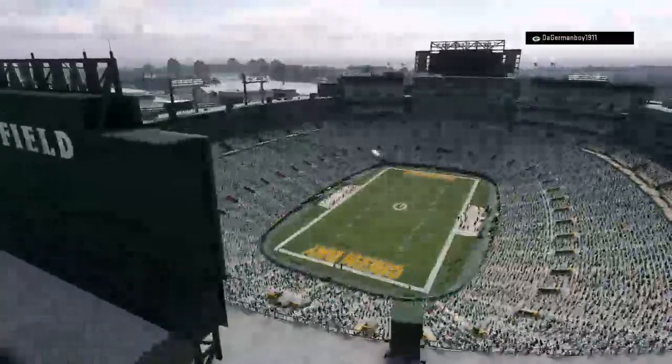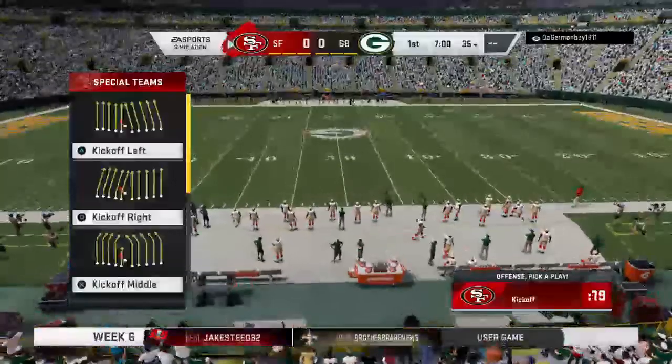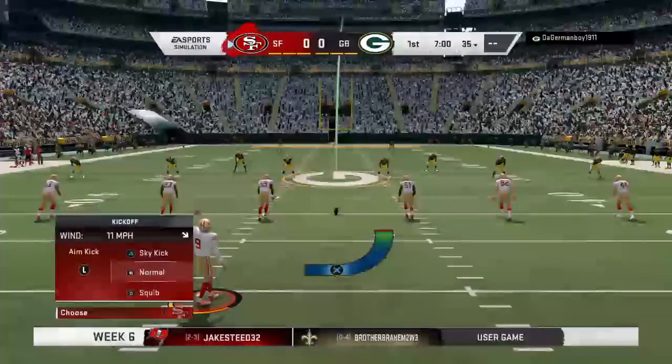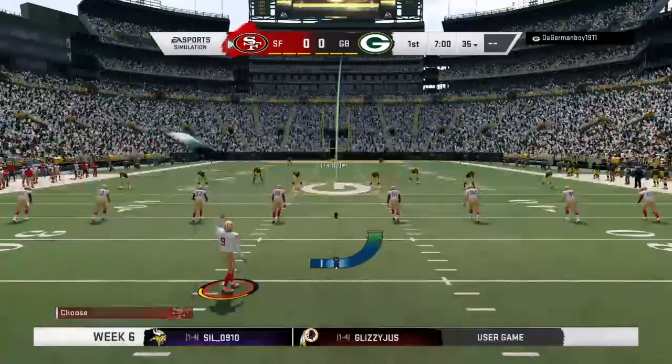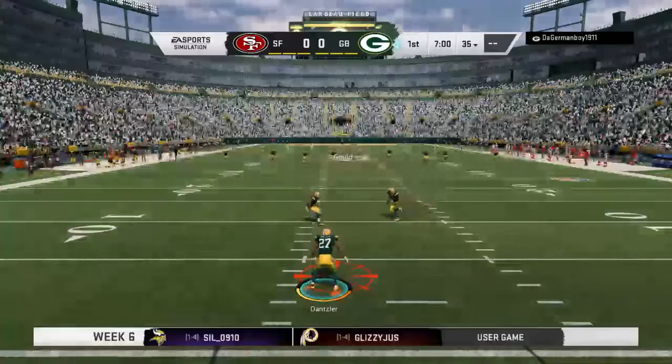And we come to you from one of the truly iconic stadiums in the NFL. Here it is. It's unlike any other in sport. As both teams made their way out of the tunnel, these folks are fired up as their guys are ready to do battle between the San Francisco 49ers and the Green Bay Packers.